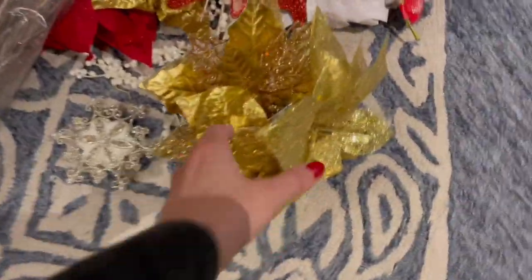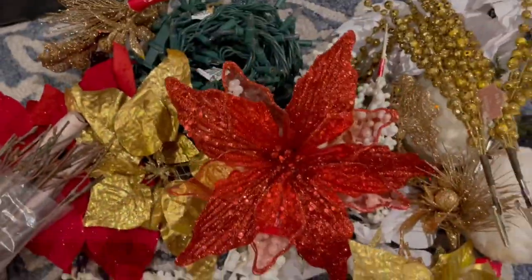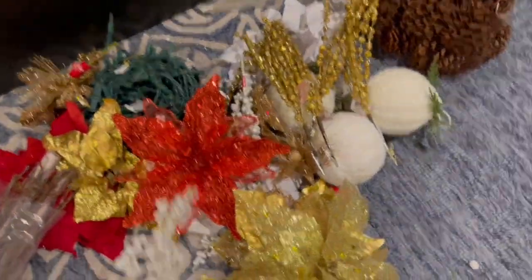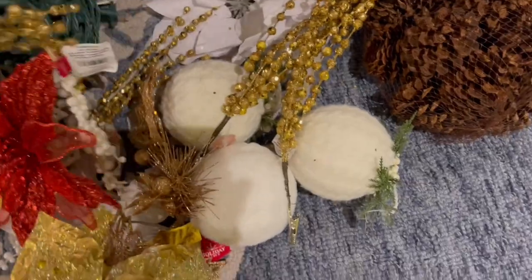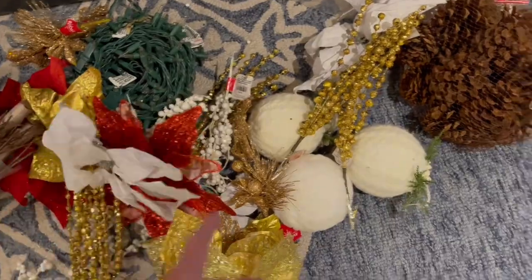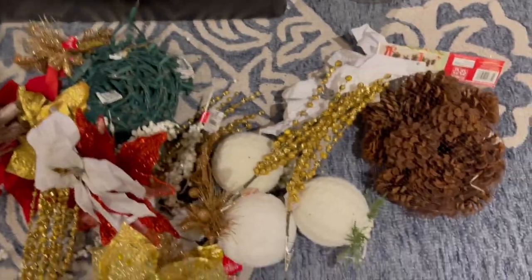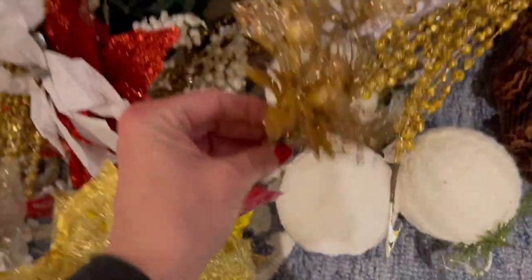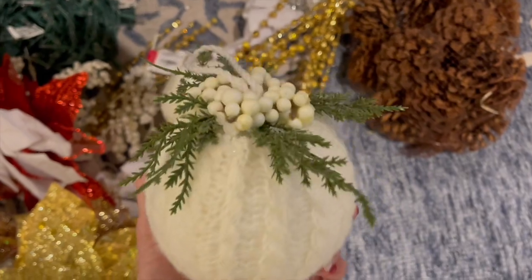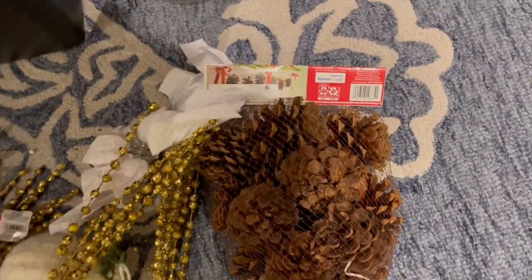I just got some of these poinsettias. I got red and gold. Here's some little things that you stick in the tree, gold and white. Oh yeah, I got white poinsettias to put in there too. These little gold things that you just kind of stick in there. Here's some more pretty stuff and sparkles. I thought these were kind of neat. And I got some pine cones.